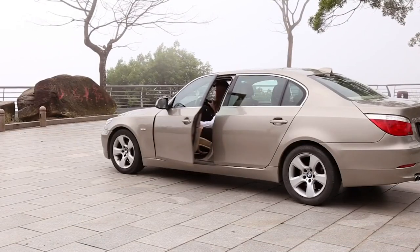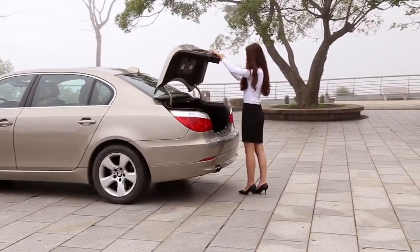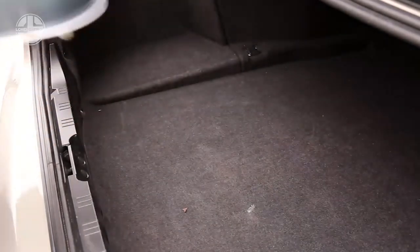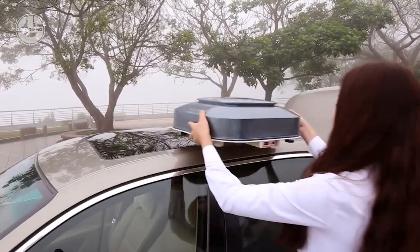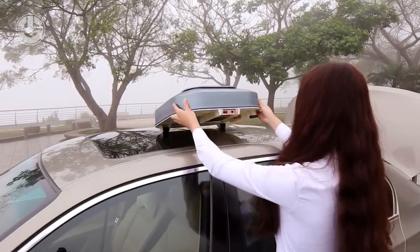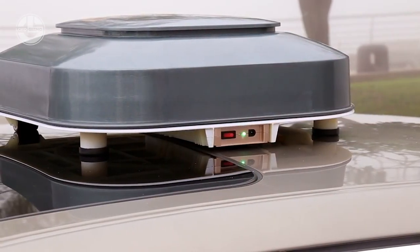You just need to put this smart device on the roof of your car and press the remote control button. It can automatically open and close the cover in a few seconds. Once the cover opens, you can manually adjust it from all sides. The unit is fitted with an anti-theft system and also protects the car from any dust.